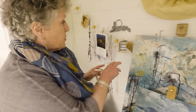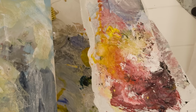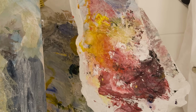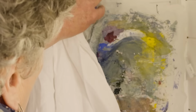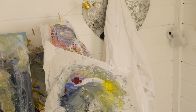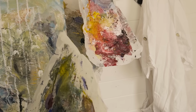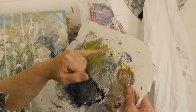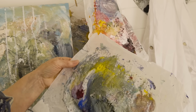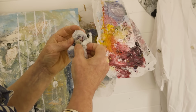What I like to do is, here's a couple that have been palettes I've been working on. So I keep them, and then I might cut them up and work them into a painting. This one here, there's a little painting up here that's still having work done. So I might think, oh, a bit of collage would be really interesting in here. So I might cut a piece of this out and integrate it into that painting. Or what I might do is something like this and really crush it up.